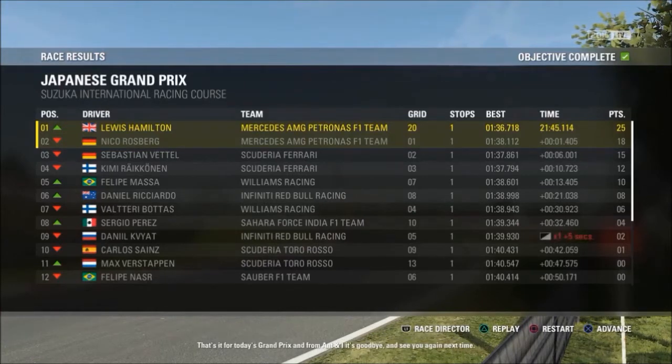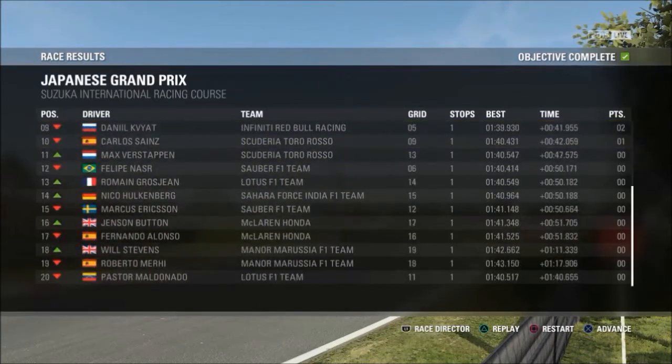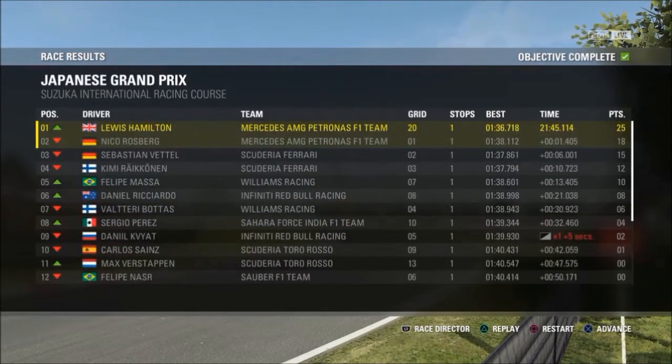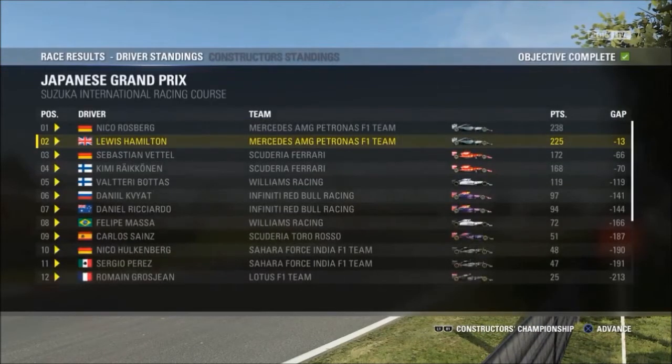I mean, there have been some dramatic moments in this series so far, but I think that tops the lot, just in terms of the battle at the front and the importance of that result in the championship. As you can see here, we're now only 13 points behind Nico Rosberg. It was 20. If we'd have lost that race, then Rosberg's lead would have been more than 25 points, which at this stage you would have to say is quite a comfortable margin.